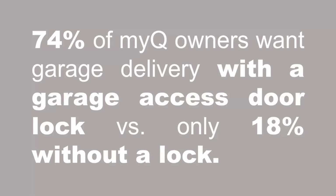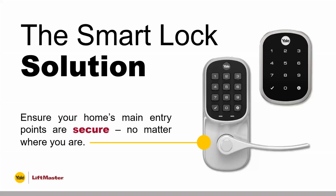74% of MyQ owners want garage delivery with a garage access door lock versus only 18% without the lock. So this is kind of a game changer. When talking to people about the Amazon Key and in-garage delivery, the big concern is, what's going to stop them from walking right into your home and wiping you clean? Well, this lock kind of solves that problem.